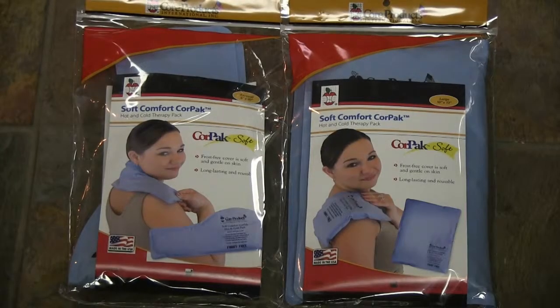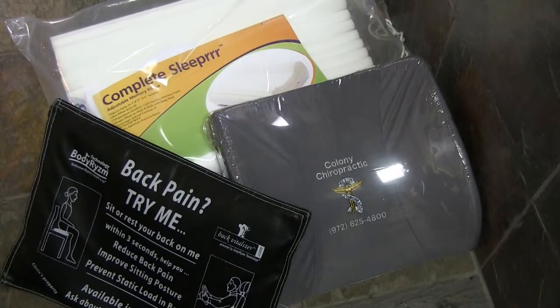We do offer supplies for the patient to take home and to use, anything from ice packs to BioFreeze. We have TENS units. The cervical pillows, the lumbar pillows, they're all a very important part of your care. The more you use them at home, the quicker you're going to heal.